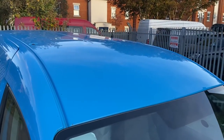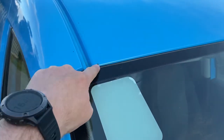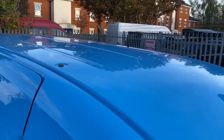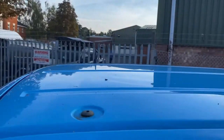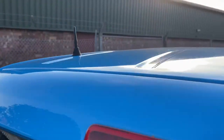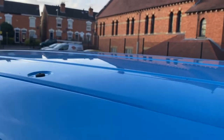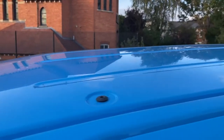Heading up onto the roof, pretty clean and tidy. We've got a couple of really minor stone chips here, a bit of teacup polish and a touch-up, we'll sort those out. But the roof itself is very straight and tidy, no damage up there. Obviously, being ex-British Gas, you get these aerial mounts. All British Gas vans come with them. Just two on this one. Some of them come with an awful lot more.